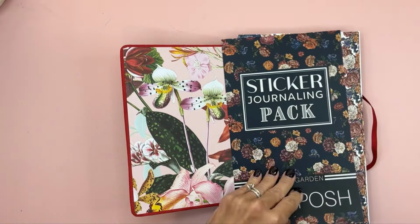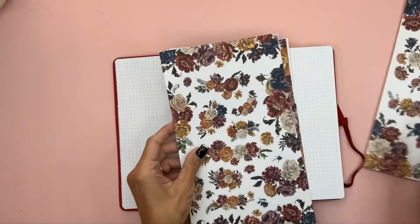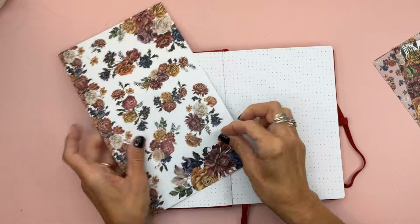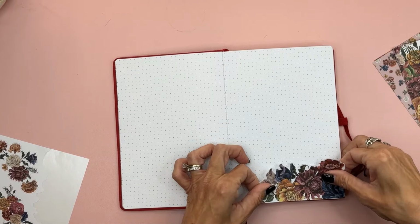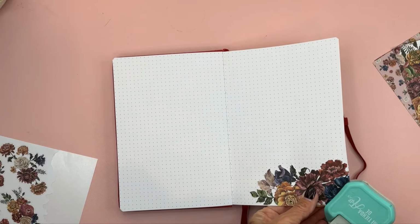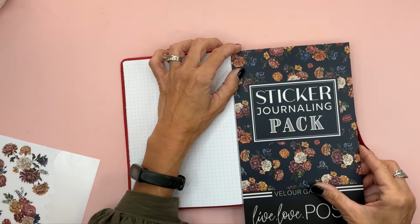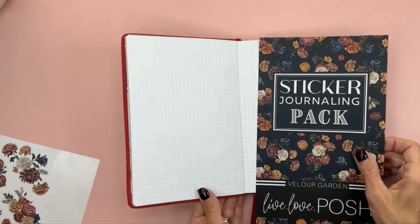I think I'm going to use Velour Garden because the colors are right now really a little bit moody. So I'm so excited to use this. So I'm going to start with this piece over here in the corner. Okay, and I'm going to use this and trim this out and make it like a little window.